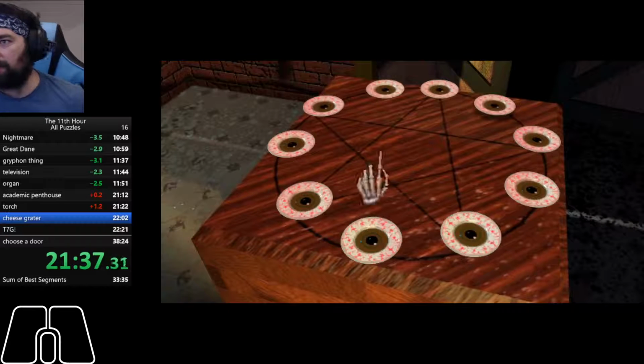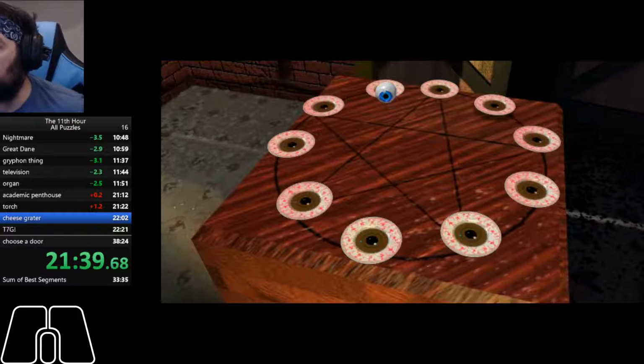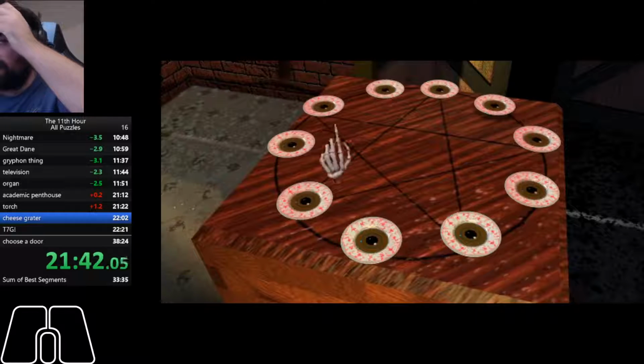Which is, of course, barred by this wonderful puzzle, the solution to which I almost forgot.